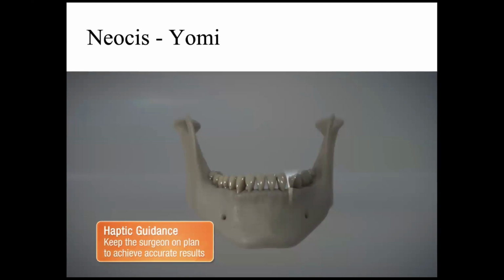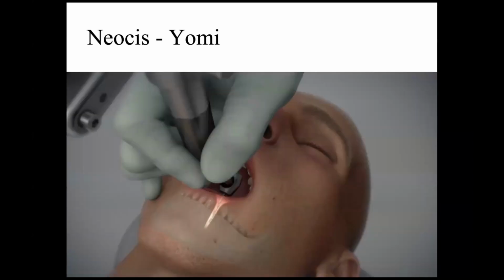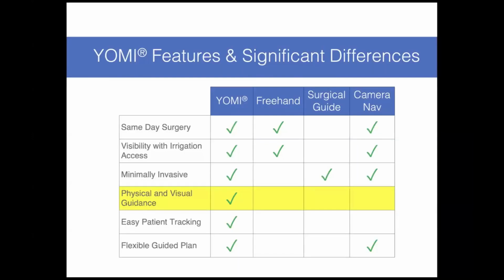The other interesting thing that it has is what we call haptic guidance, and it's really hard to explain unless you really feel the handpiece. It will allow you to only move in the direction you're supposed to move. And if you try to go in the opposite direction, you'll feel it almost vibrating and telling you, hey, dude, you're going the wrong direction, right? It's basically all tactile. And when you get into that cone of where the drill has to go, it's much easier for you to actually move into that position.